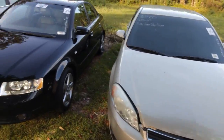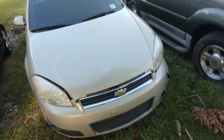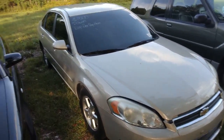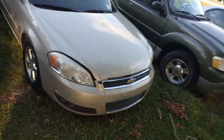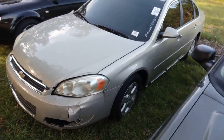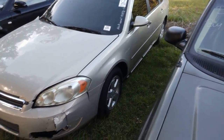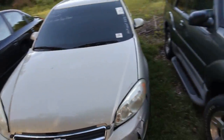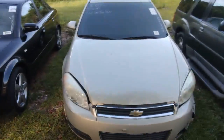Then we got ourselves a little 2011 Impala. Look at that. She got the tint all the way around. Somebody been hiding out in that car right there. You can do all kinds of crazy stuff. You can invite the girlfriend and not the wife. No, I ain't gonna try to convince you. I ain't gonna try to corrupt nobody. We got all wholesome souls that come to Thrifty Used Cars and Tires. But it's 2011, you put $1,500 down. She's $3,700 total and you're riding out in a 2011 Impala.